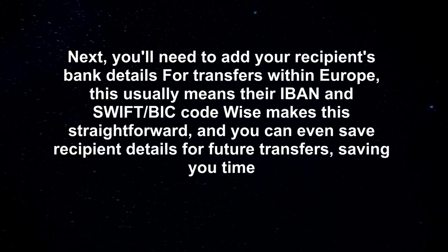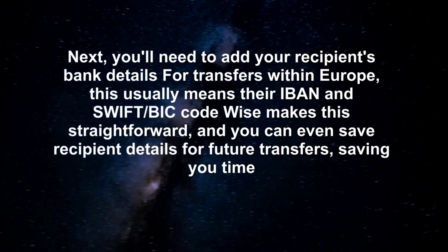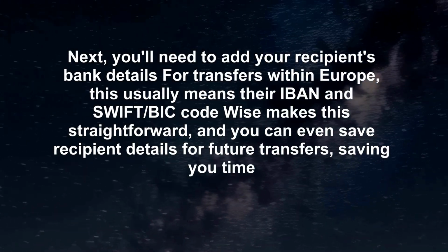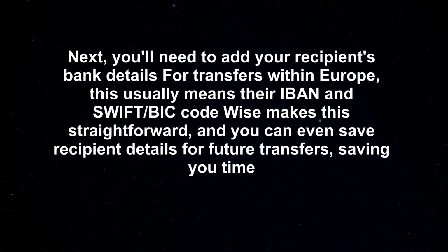Next, you'll need to add your recipient's bank details for transfers within Europe. This usually means their IBAN and SWIFT BIC code. Wise makes this straightforward. And you can even save recipient details for future transfers, saving you time.